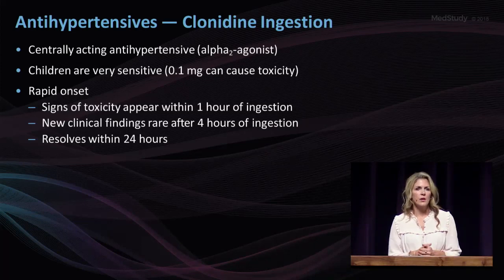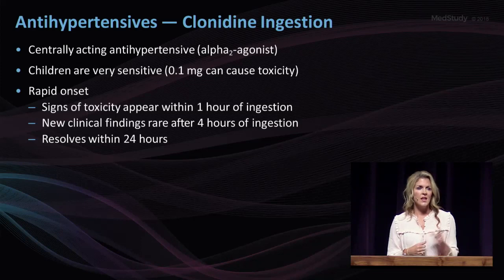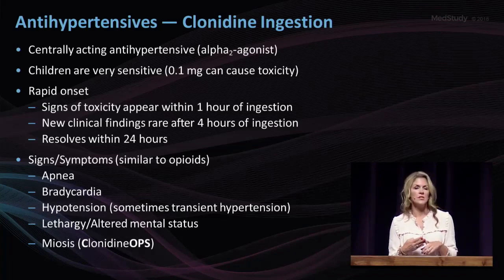Antihypertensives, we see these often as well because they're common medications. Clonidine in particular is dangerous because kids are so sensitive. You need like 0.1 milligrams for toxicity in kids. They've got a pretty rapid onset within the first hour. It's unlikely to develop new symptoms after 4 hours, and they tend to resolve after about 24. These look real similar to opiate ingestions. They can have apnea, hypotension, lethargy, and miosis.